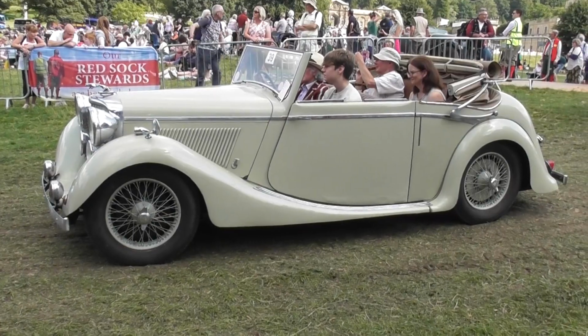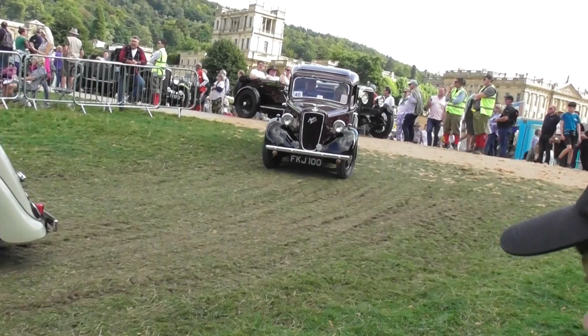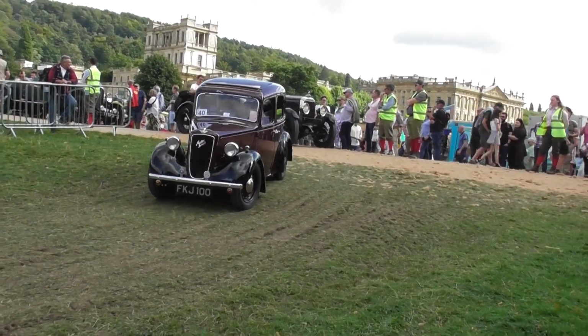Car number 31 is David Stock from Darlingdale. It's Austin 7 Ulster, 1930. This is a referee car.